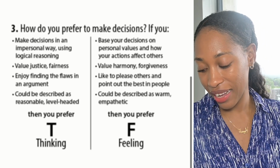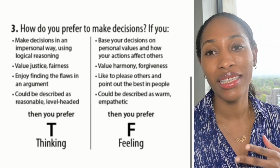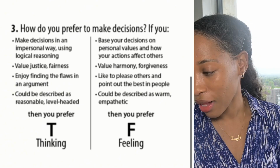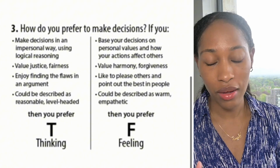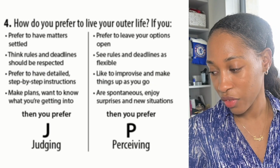Number 3, you're either a T or F. T stands for thinking, F stands for feeling, and it's how do you prefer to make decisions. Are you very logical, or is it based more on personal values and how your actions affect others? J versus P would be the 4th category, and J is for judging, P is for perceiving.